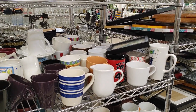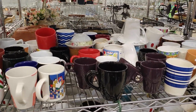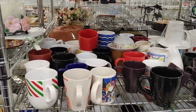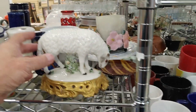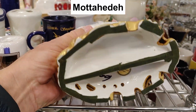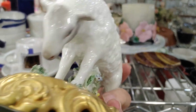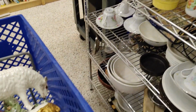Next, I found myself over on this glassware aisle. They had some mugs and some cups and a little bit of glassware mixed in, but nothing I could make money on. And then I saw this sheep figure. It was made by this company, Monte. It's an Italian company. They were asking $6 for this. When I looked these up online, they were going for way over $100. So in the cart it went.